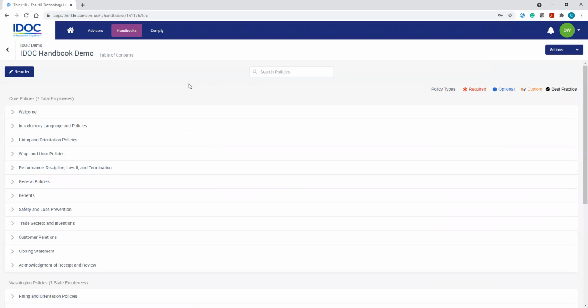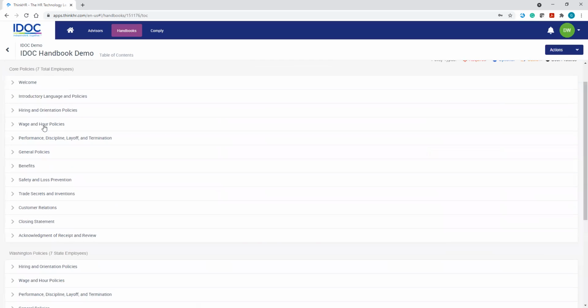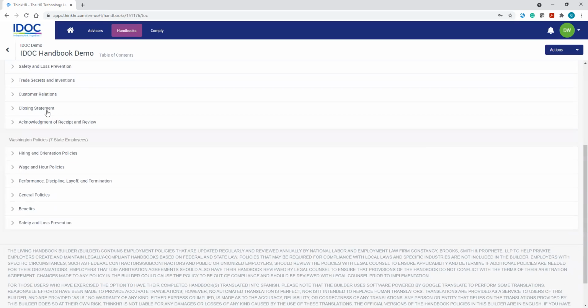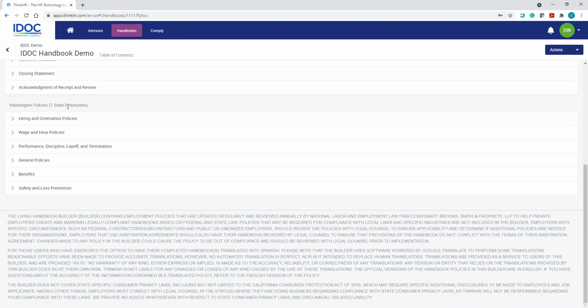So once you've hit Agree, now it's going to bring you to your handbook. So this is now the handbook I created for 7 employees in the state of Washington. And what's nice is that you get these federal policies, general policies that you would always need in a handbook, like that's why they're designated as core policies. But then when you scroll down, you're going to get your state-specific policies that may impact employees based on where the practice is located.